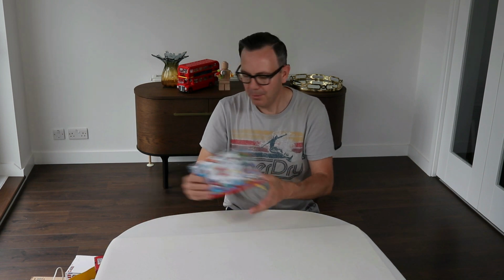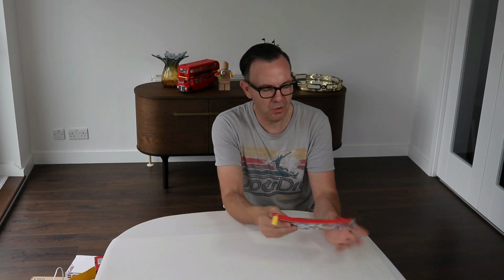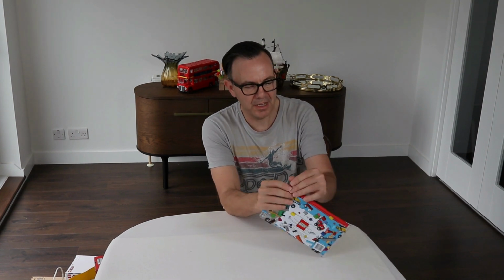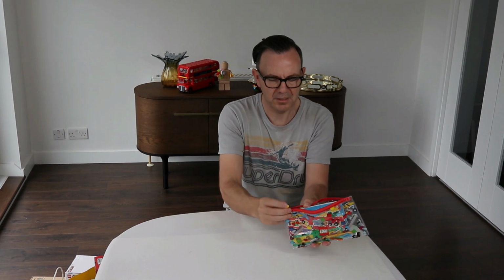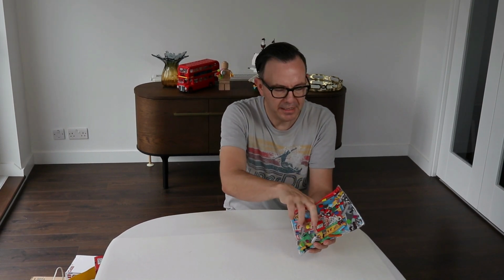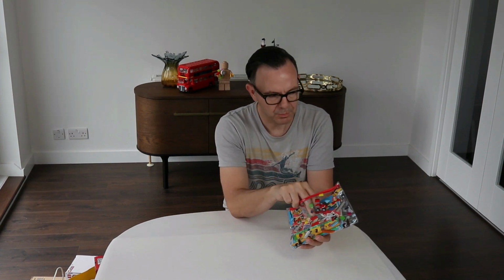Okay then, so straight off the bat and straight out the bag, we got ourselves a gift with purchase. Now this is the Lego back to school pencil case. It's quite cool actually. It's kind of trans clear with loads of pictures of elements over it. Inside, we've got this cool looking zip as well, this 2x4 yellow plate that's quite rubbery if I'm honest. And then inside, talking of rubbers, you've got this cool looking 2x2 green brick. Oh, I'm liking that. That's pretty cool to have.